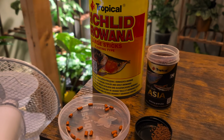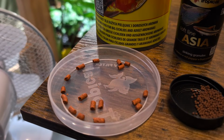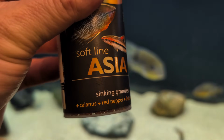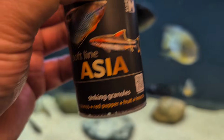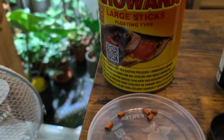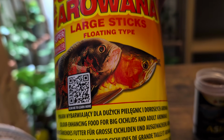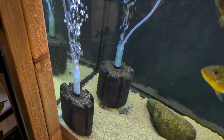And the choice of food is 2 types. So we're going to use the Cichlid Gold, but I broke them up. The true parrots hopefully will like them. And then we're going to use the Asia one. So in this is krill, red pepper, fruit and insects. That's got really good ingredients, to be fair. And this is basically a colour enhancing food. Super colour enhancer, and it's a large floating stick. We'll drop these sticks in first.